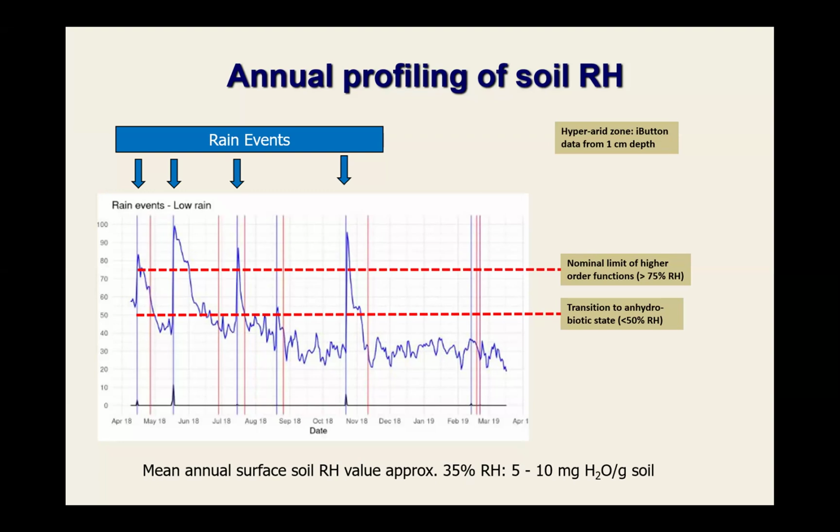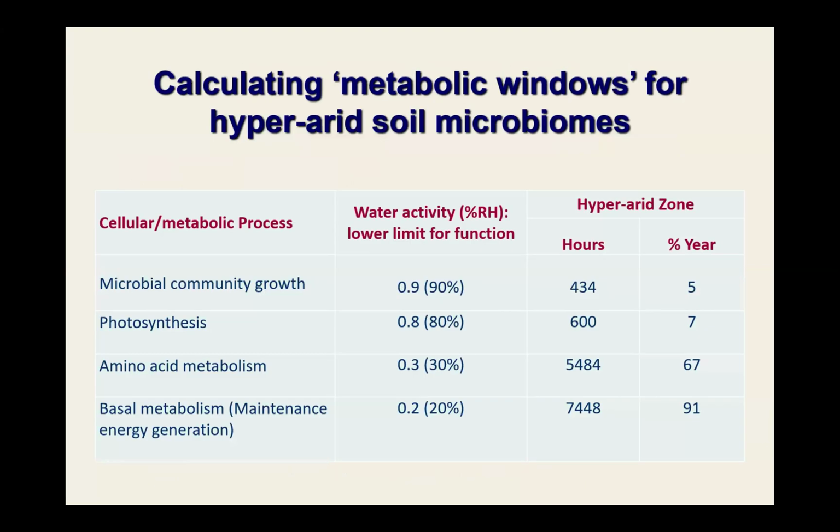And then at 50%, I've defined the transition to the anhydrobiotic state. And so we've essentially just mapped that graph against those parameters and come up with some numbers. So microbial growth, which is the first to go, cell division, and this is in the hyperarid zone, in a shallow surface soil. We estimate that a cell is capable of cell division only about 5% of any average year. Obviously it varies year to year, but these are just examples of what might happen.